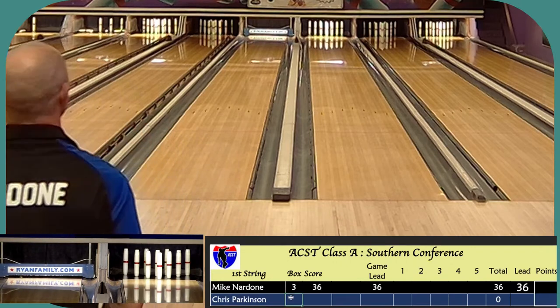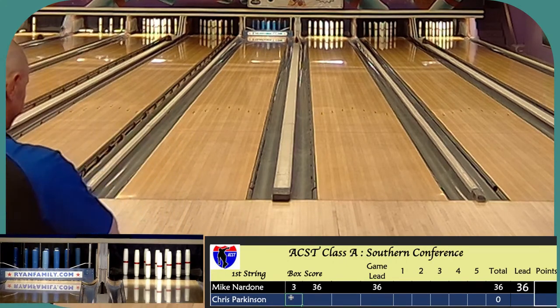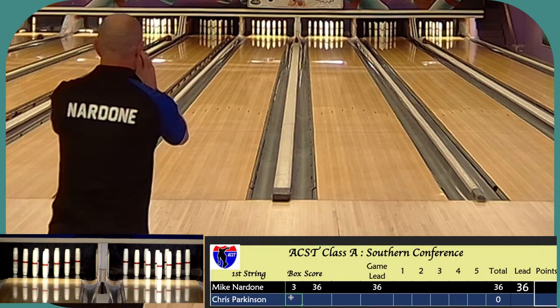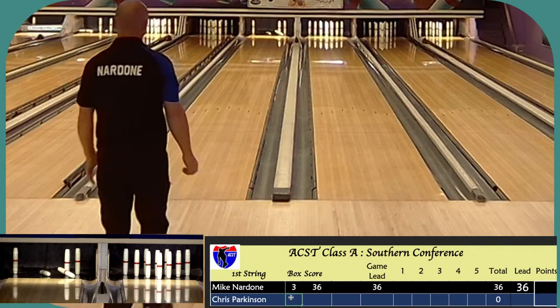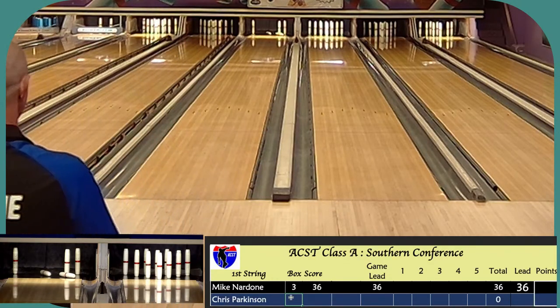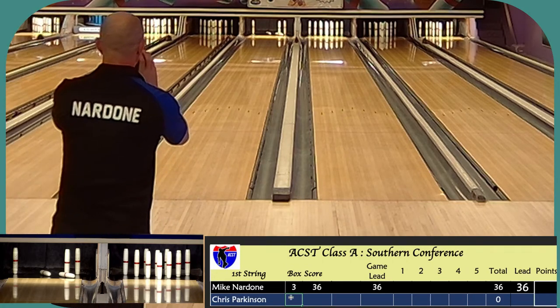Nardone comes in with a 117 ACST average. Chris Parkinson working on 115, should be a good match. First ball in the fourth, crosses over. Tough split, 6-10 on the right, 7 on the left.